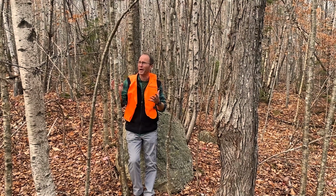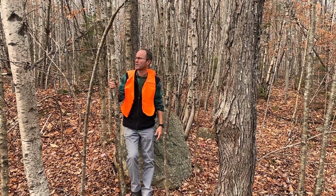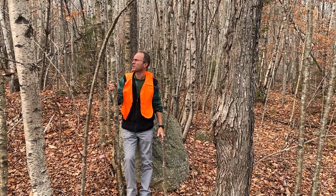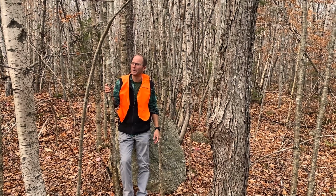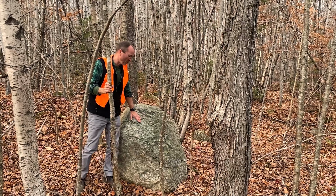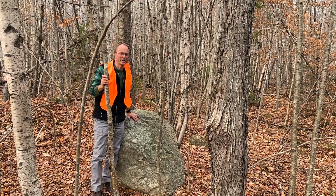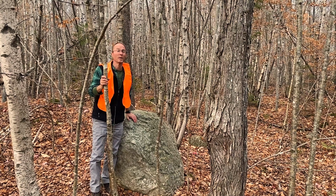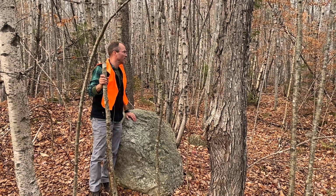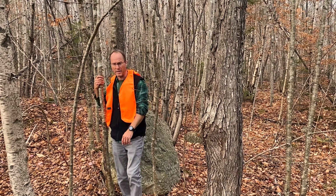And it's mostly hardwoods in here. You can see this nice maple right here, and then there's a lot of small white and yellow birch, some other red maples in here as well. Again, as you can see, here's one of the stones, but this is a Hermon soil, which is a sandy loam, but just very, very stony. Pretty forest in here.